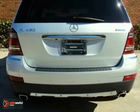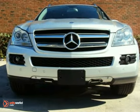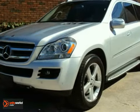Add to that Harman Kardon sound, a hands-free communication system, and iPod MP3 media interface, and you've an attractive vehicle looking for a new home.